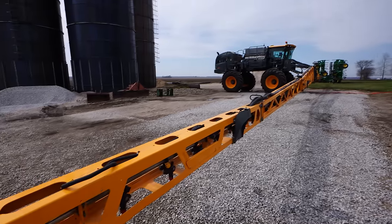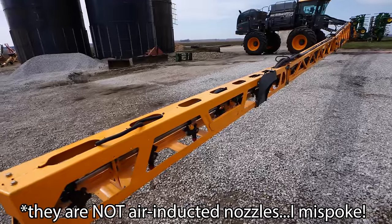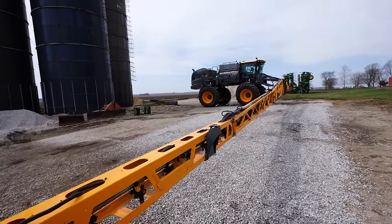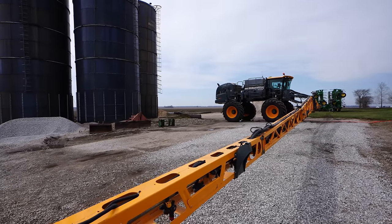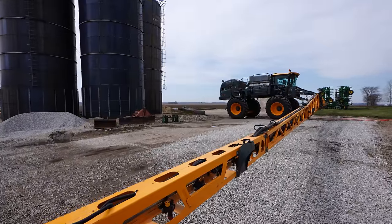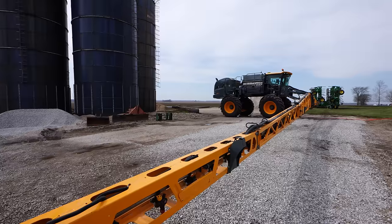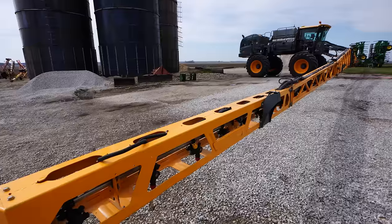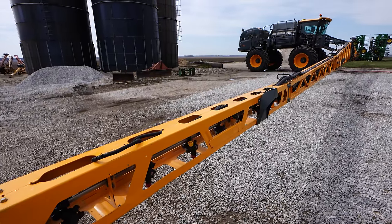I put some size 4 nozzles on here. They are the AI Turbo Twins. That is my fungicide nozzle. The reason I put it on is because if I do go spray this Roundup and 2,4-D, I'm probably going to do it at a lower carrier volume. My total gallons per acre will probably be in that 10 to 12 GPA range. A lot of my nozzles are sized for 15 plus gallons an acre. I thought this would be the best choice for what I'm trying to do. Probably not the best pattern, but it should give me fairly good coverage.